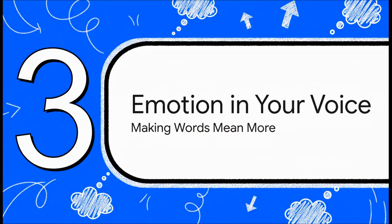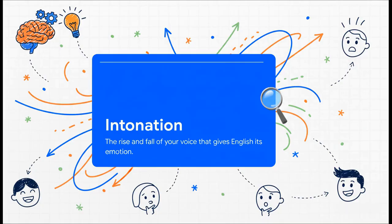Okay, so we've got the rhythm down. Now, let's add the next layer. This is where it gets really fun. Let's talk about the emotion in your voice and how to make your words really mean something. The magic word here is intonation. All that means is the rise and fall of your voice, kind of like the melody line in a song. Without intonation, your English can be perfectly correct, but it'll sound, well, flat, robotic. Intonation is what breathes life into your words.